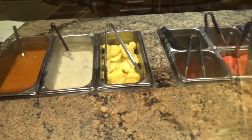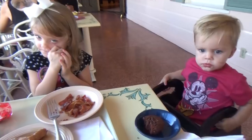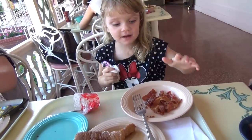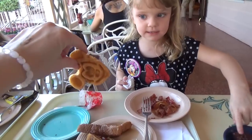This is the Plaza Inn restaurant at Disneyland. And while we have brunch, the characters actually come around and meet all the kids. It's really fun. And this brunch is buffet style, so everyone gets to pick exactly what they want. Like Mickey waffles. Griffin was totally loving the chocolate muffins.